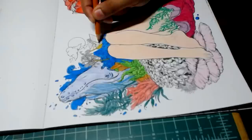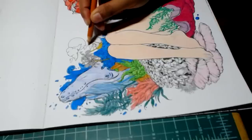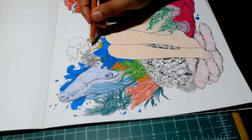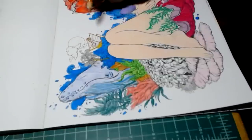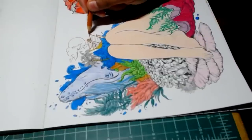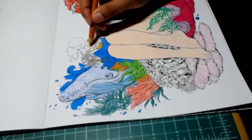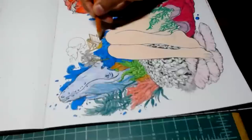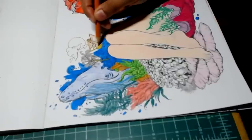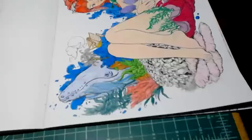Just gonna do something here. We'll see what I'm doing in a second with that. And now we go back to the permanent white.